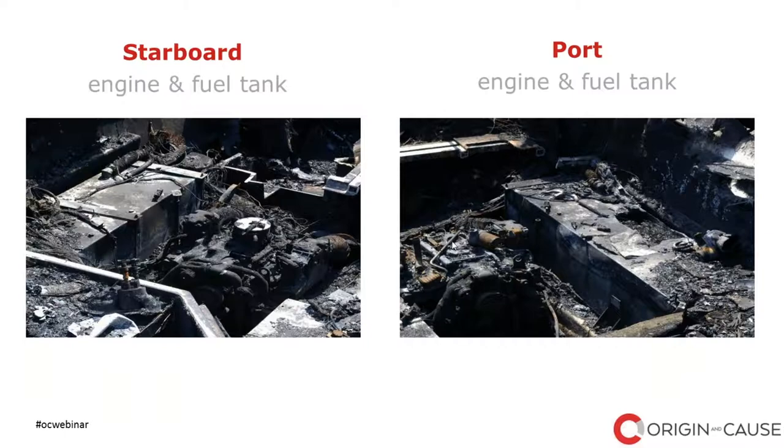Also, you'll notice that the port fuel tank, which is located here, has suffered heat damage. It's melted. It's what's called eutectic melting. The aluminum got hot enough that it no longer had any strength and it collapsed. It didn't physically melt, but it just collapsed due to loss of strength. But you'll notice that the starboard engine is relatively undamaged.